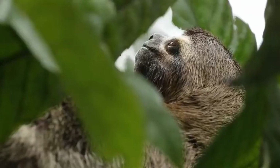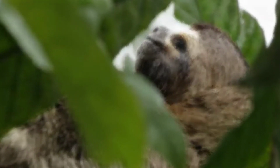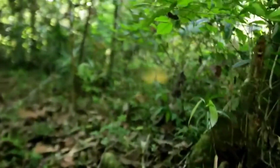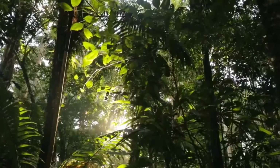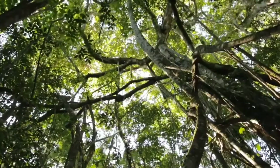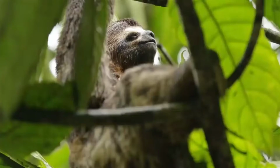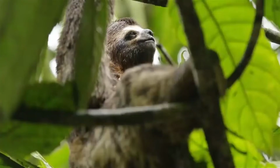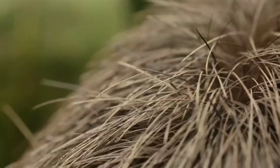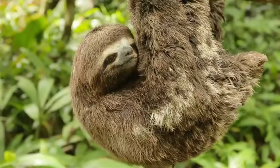In fact, three-toed sloths spend between 15 and 20 hours of each day fast asleep. Their leafy diet is simply too poor in calories to keep them going for much longer. The perfect place for moths to make a permanent home.